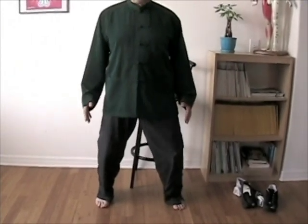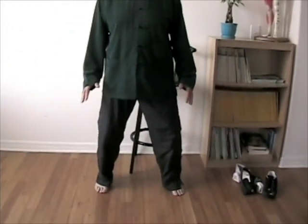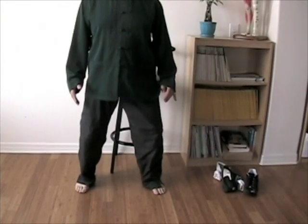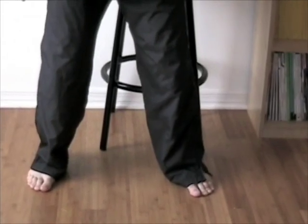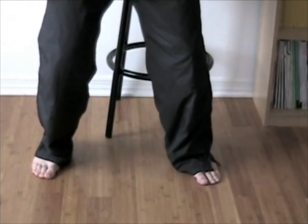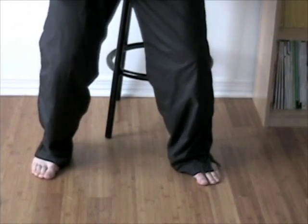Now, come up on my toes. Come up on your toes. Feel those 5 toes. Now, rock back on your heels. Go to the outside of your foot. Now the inside of your foot. Now put all of your attention on the ball of your foot. This really starts to ground your energy.